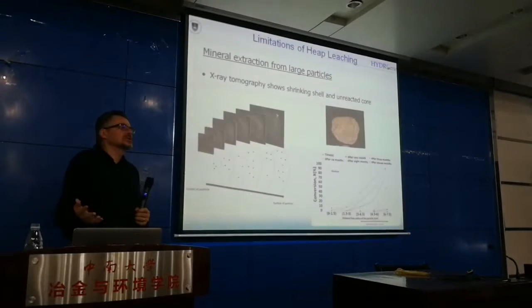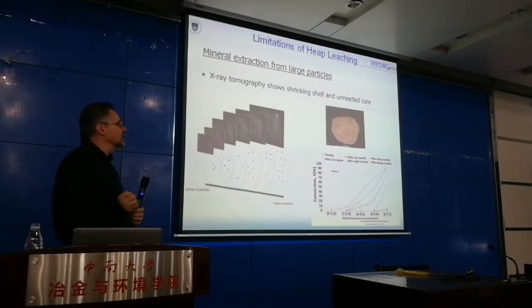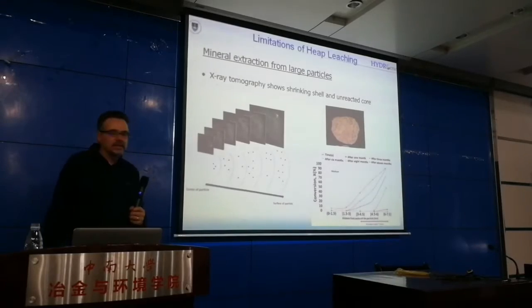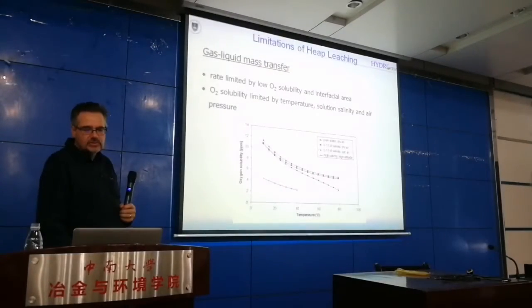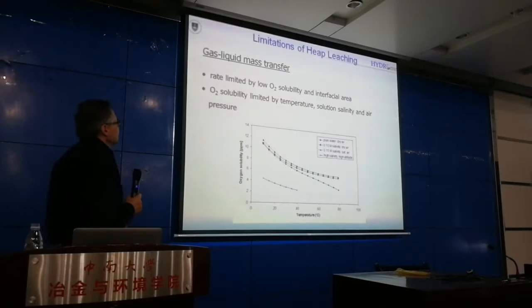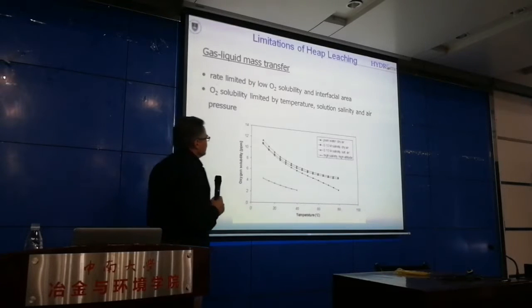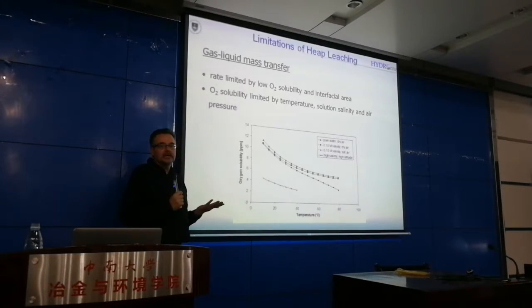That would, of course, automatically say you need to crush the rocks finer in order to get better extraction. But then you have the problem, of course, that finer material is not very conducive to percolation, and I come to that now. In terms of gas-liquid mass transfer, I said already earlier on that oxygen is not very soluble in aqueous solution.